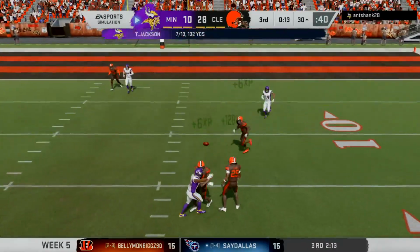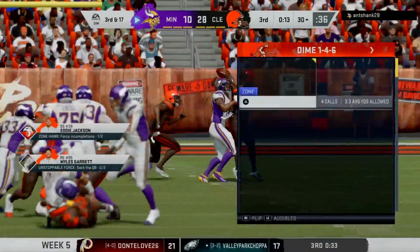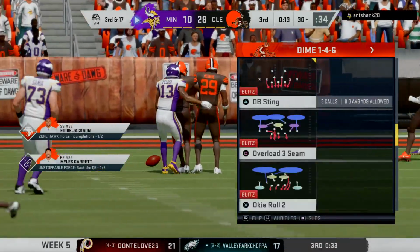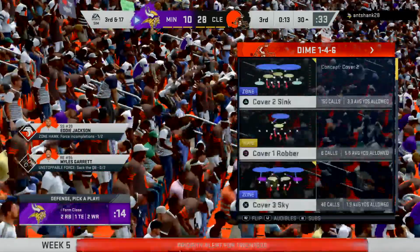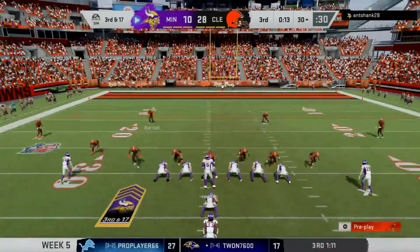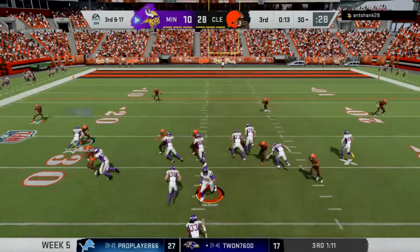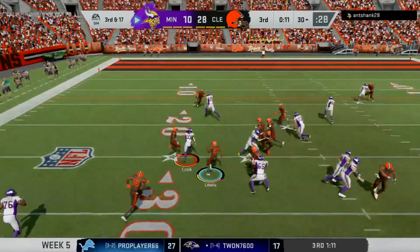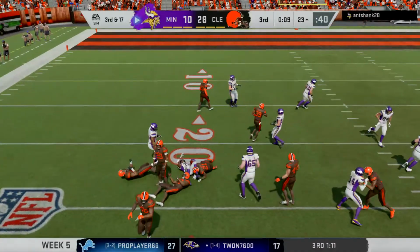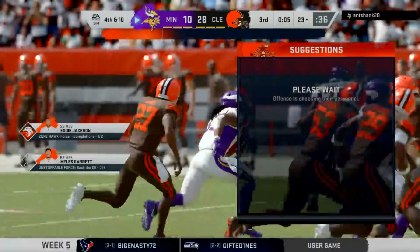To try again after the sack, Jackson, and that's going to be incomplete. A lot of contact, no call, and it's 3rd down. This offense is in desperate need of a conversion as they come up on 3rd down. On the carry, it's Cook, and he'll get this to the 23, but that'll be well short of what he needed.